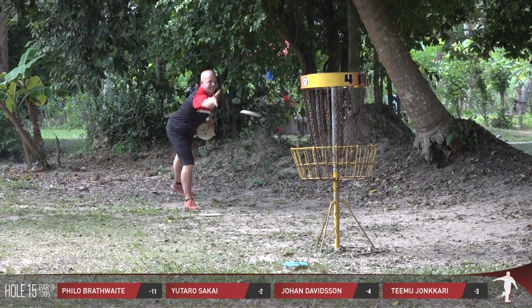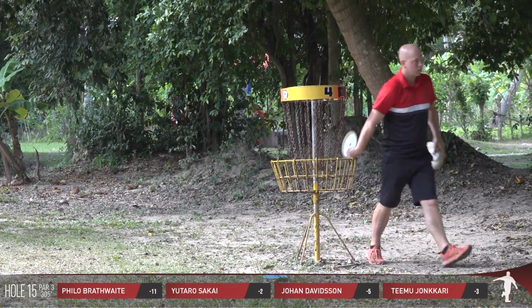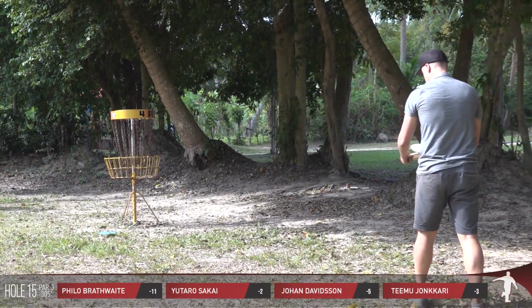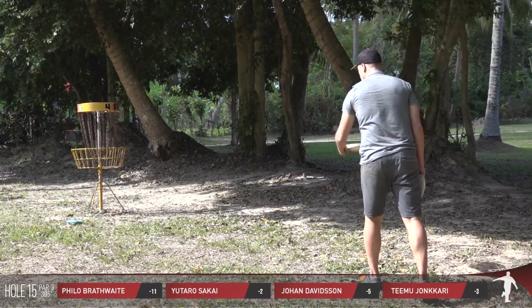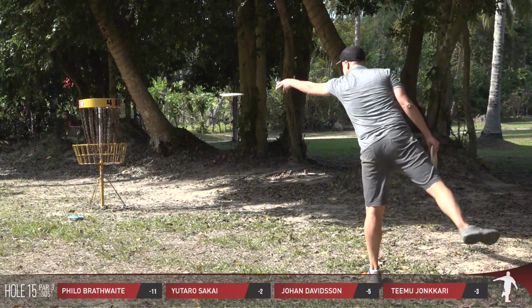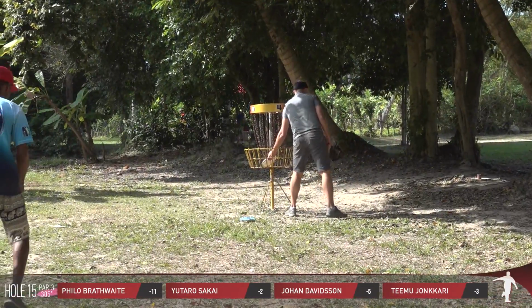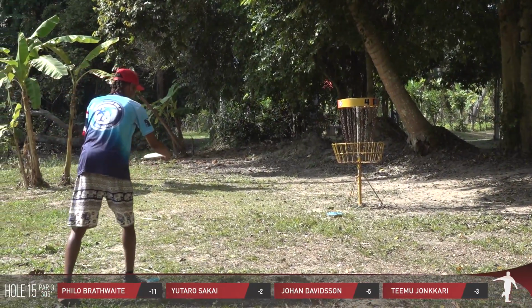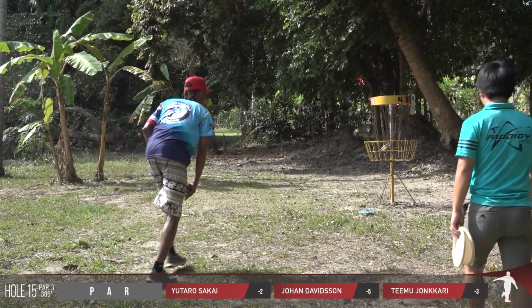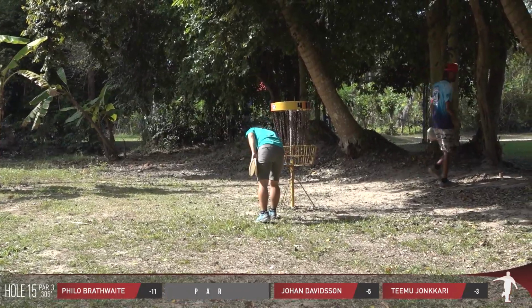Wow. That is a park job right there from Johan. On the deep side, too. What a way to recover from that last hole. So he's now gotten 7 birdies in the last 8 holes, Johan. Really turn this round around. All right, and Philo will stay at 11 under.